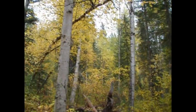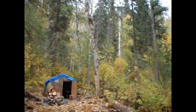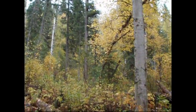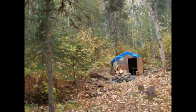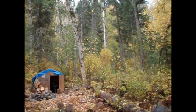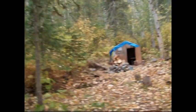Well, good morning. As you can see, it's a beautiful fall day. Early in the morning here, I'm about to head down to the sample hole, and we'll bust that open. Hopefully the layers here change. Shouldn't be too much further to bedrock. We'll head down there, get to work and see what we can find today.